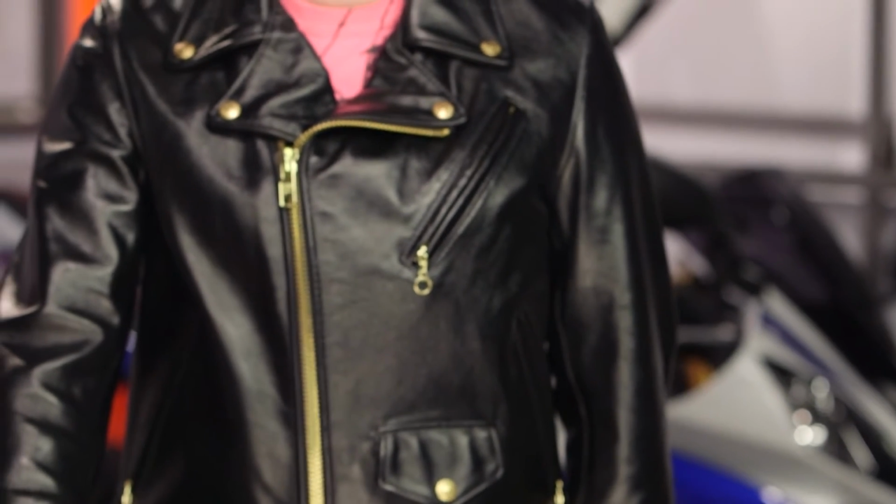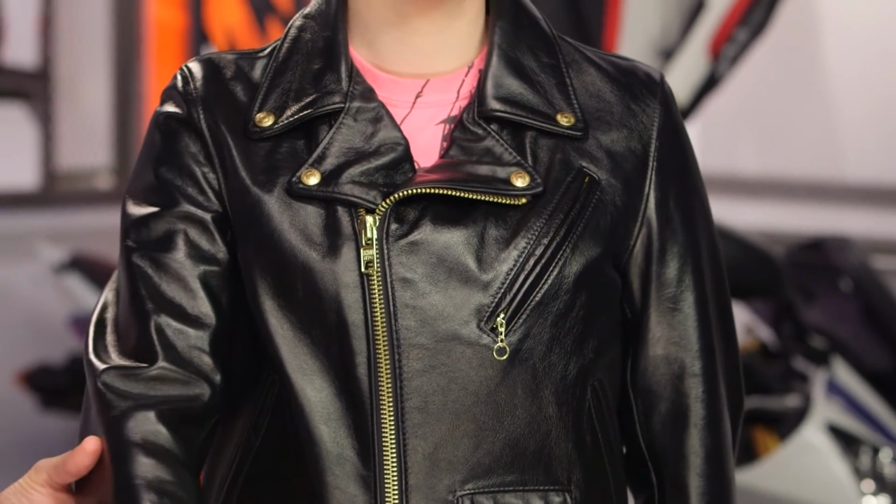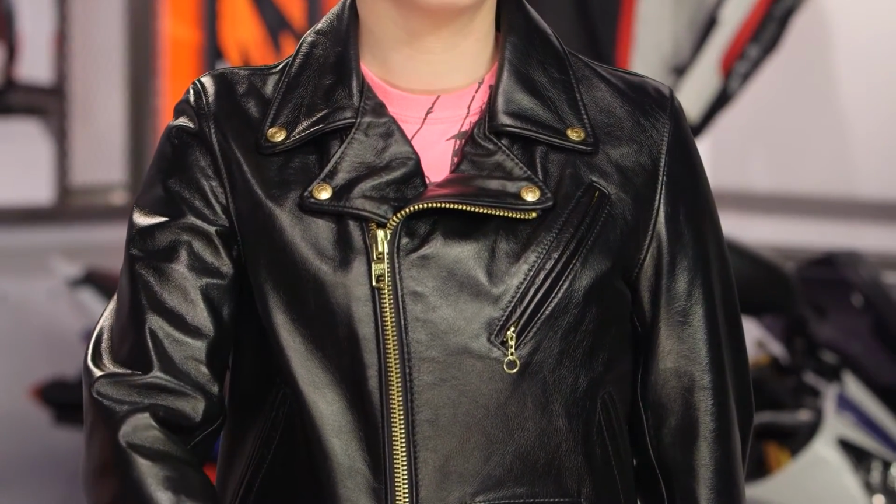They're going to be more premium in their construction, but they don't take armor. Keep that in mind. These jackets are meant to be protected through their leather properties, but they're not going to have a CE rating or CE armor. If you look at the top of the sleeve there, you do have the ability to adjust that cuff, get a glove on or off.